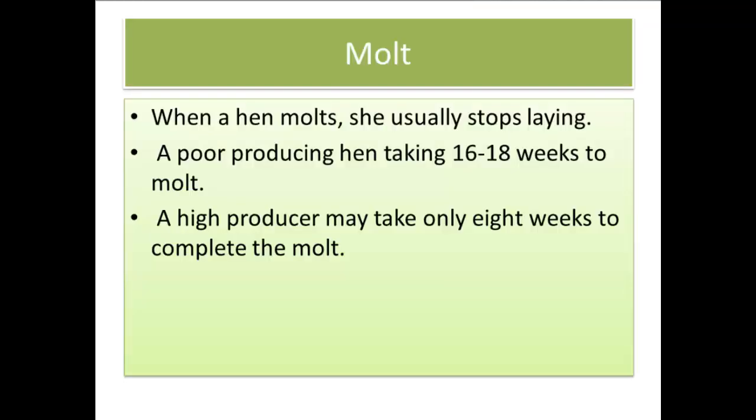Okay, molt. Basically, what we're talking about with molt is when the hen ceases to lay, stops laying, and she basically loses her feathers. She's bringing in a new batch of feathers, and usually she'll lay about a year before she molts and starts to lose those feathers, getting ready for another production cycle.